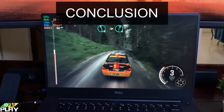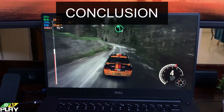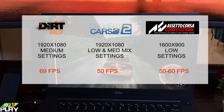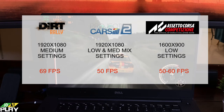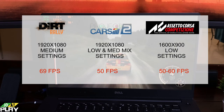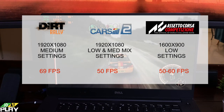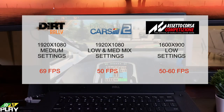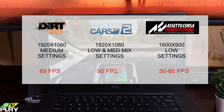In conclusion, all three of these games had really different requirements. Dirt Rally, running at 1920 by 1080 medium settings, got around 70 FPS average. Project Cars 2 at 1920 with a mixture of low and medium settings got around 50 to 55 frames per second average. Assetto Corsa Competizione required the most grunt of all three games.